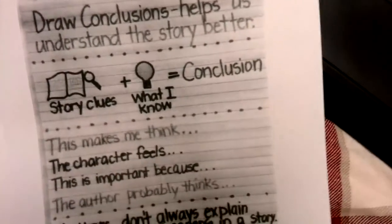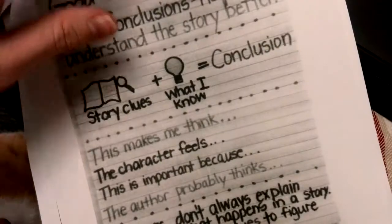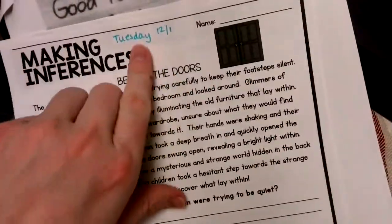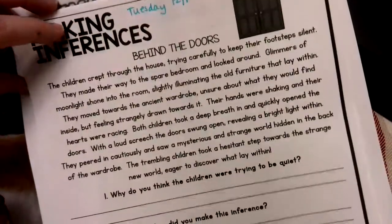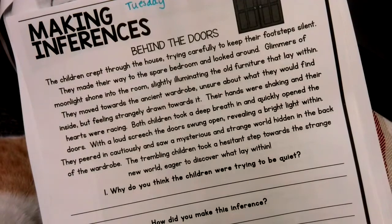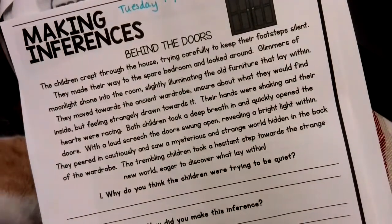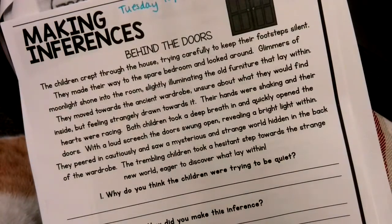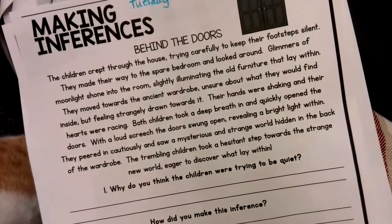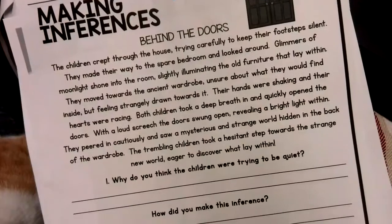So that is what drawing conclusions is. Then you have this page in your packet. It has Tuesday 12/1 on it, and it is a story. We are going to read this and then make some inferences. Inferences are similar to drawing conclusions and what you can kind of guess about it. We are going to read this together, and then I want you to answer the questions on your own.